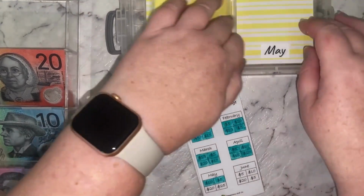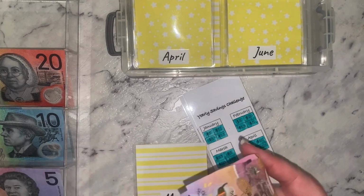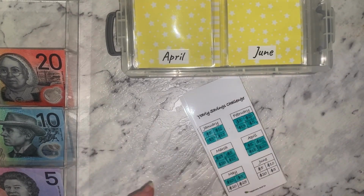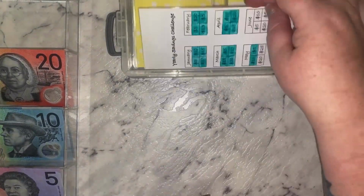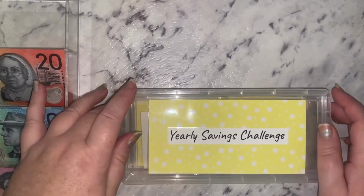So I'll grab out the May envelope and I'll put in $5. I'm so excited. We're not too far off halfway. I can't wait to be able to unstuff this at the end of the year. And you don't have to start it in January and work till December.